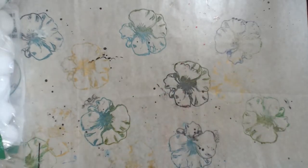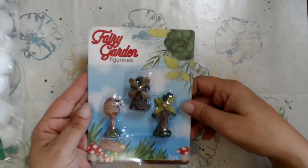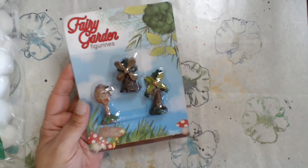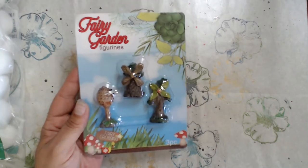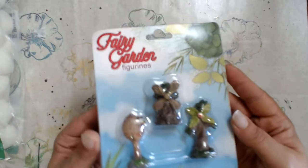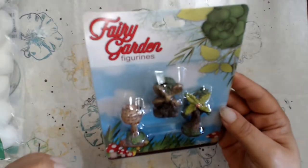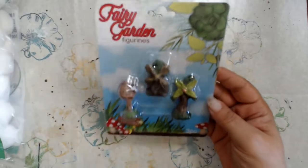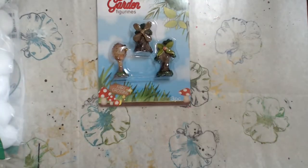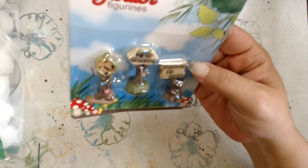So I got that. I found this cute little thing right here. Let me see if I can focus this just a little bit better. Okay. So I got these little fairy figurines. It's got like a little beehive, which I thought was super cute. These two little windmill type things. I got this one here. This has a little clock on it. It says Playgrounds for Fairies and Fairy Crossings.